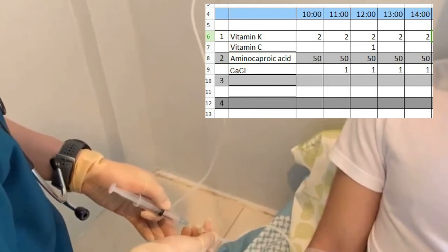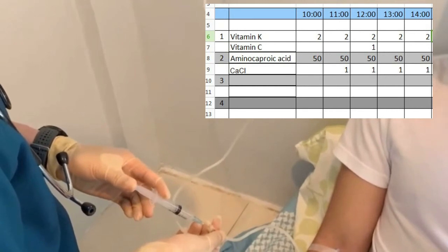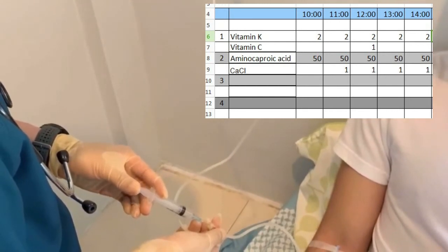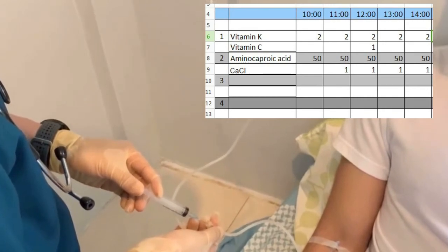And the third one is aminocaproic acid, given about 50 milliliter every hour till 2 p.m. And last is calcium chloride, given 1 milliliter at 11 a.m. till 2 p.m. And the reason why we use a peripheral venous line is because there will be a low risk of irritation and blood vessel damage.